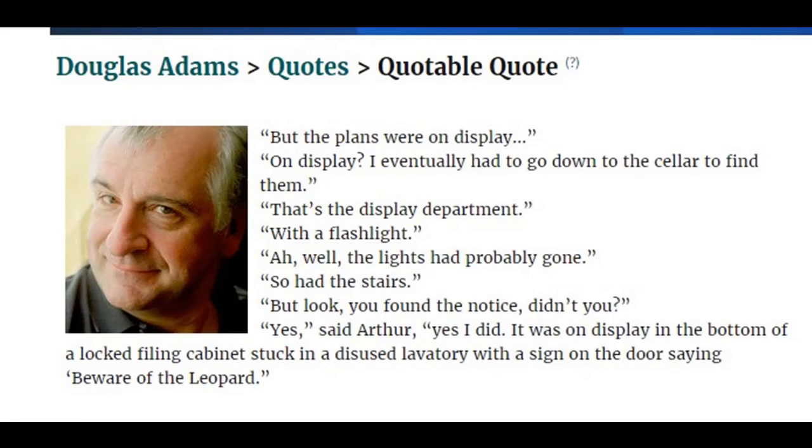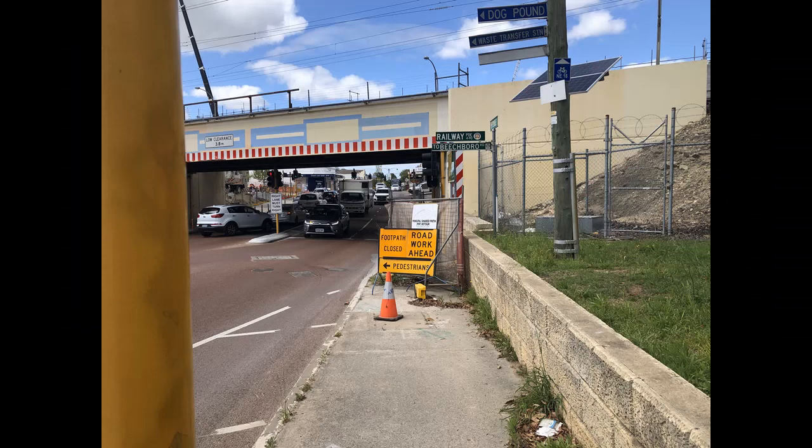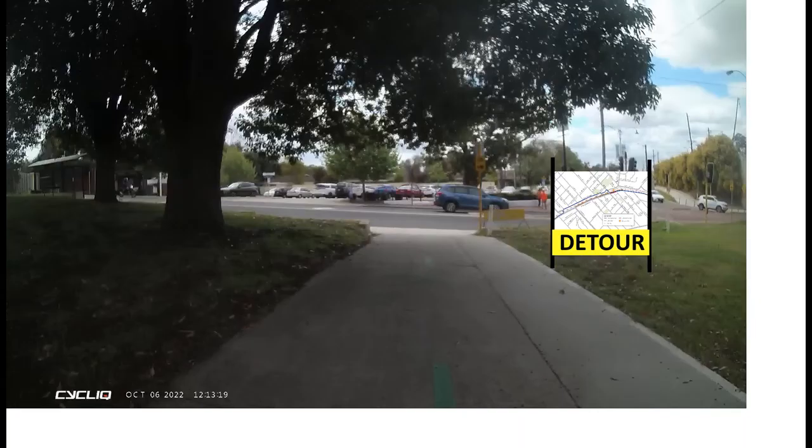And that seems to be the philosophy that's been taken here: we're going to put up out-of-date maps in a location where you can't find the maps, and then if you actually do find the map and try and read it, then you can't read it, and we're going to provide you with out-of-date information. That's just pretty crummy all round, and it needs a real cleanup. This is just not good enough.